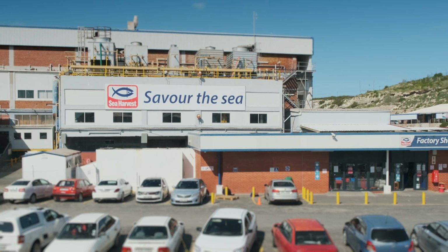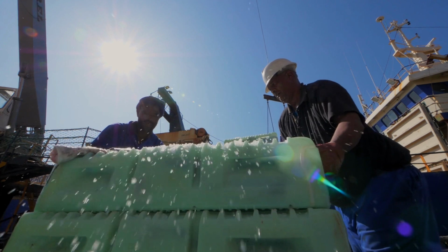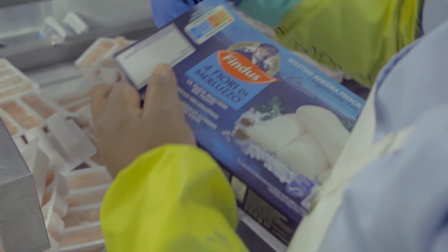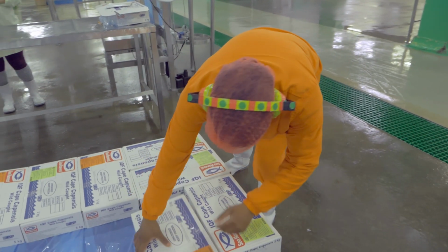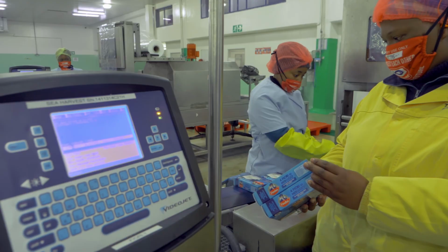Obviously, we do have operations where we make our products, and the fish that is caught is then transported back to land, and we then have to process it and have the final boxed product. With that also comes a lot of responsibility from an environmental perspective. I think the three critical items that you really have to look for is to ensure that you're utilizing water sustainably. From, I guess you can look at it holistically from a climate change perspective, but energy usage.